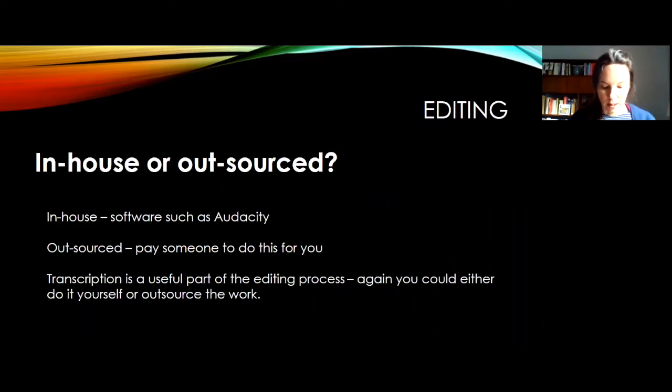And on the day, do a sound test and check that all your equipment works again before you embark on the actual recording. If you're recording remotely, you'll also have to worry about the internet connection and ensure that is stable. And often if you turn off the camera, that helps to remove the load on the bandwidth.